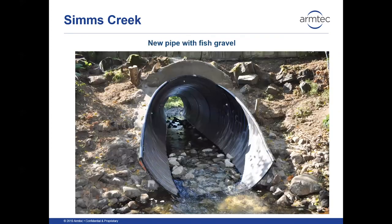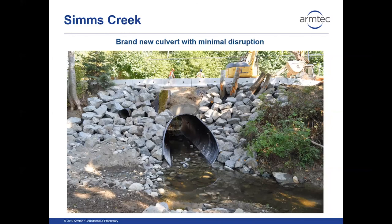And just like that, you end up with a brand new pipe inside an old failing infrastructure, and you've done that without disrupting traffic and without having to dig out the existing infrastructure.